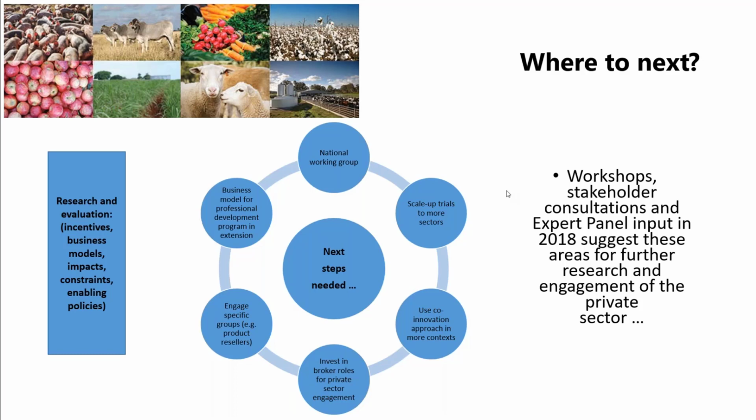There's also thoughts about using the co-innovation approach in more contexts. So the co-innovation approach, such as was used in the trials, looking for other models for engaging the private sector in some of the key extension functions. And so we've talked about potentially the supply chain or the Great Barrier Reef, etc., where co-innovation approaches could operate.